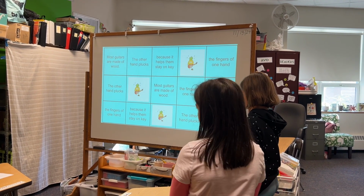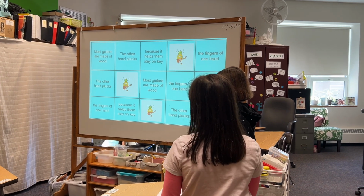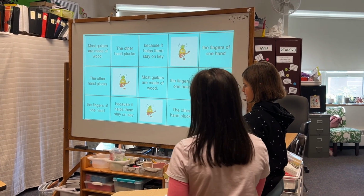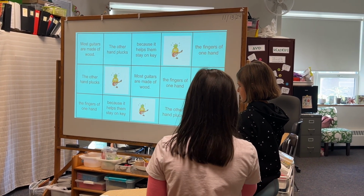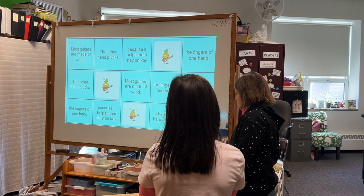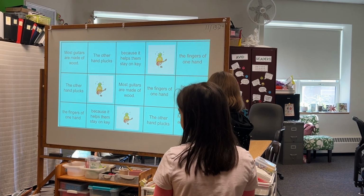Nice job. All right, Chor and Tessa, can you do the last row? Ready? Go for it. The fingers of one hand. Because it helps them stay on key. The other hand plucks. Most guitars are made of wood. Good job. Take a seat, everybody.